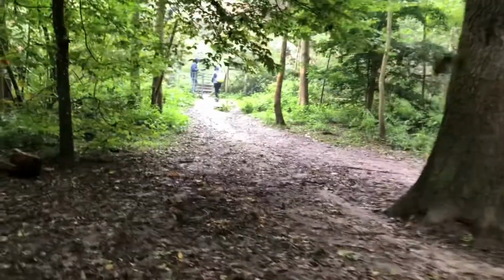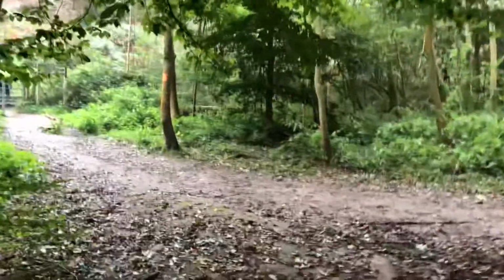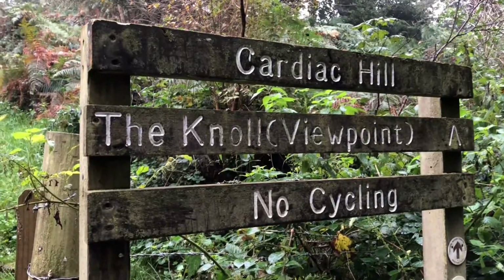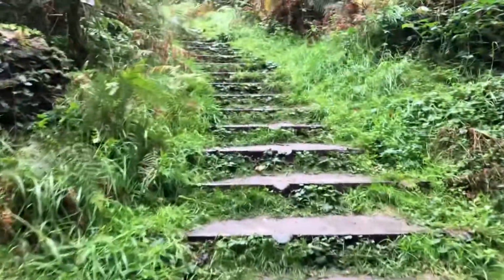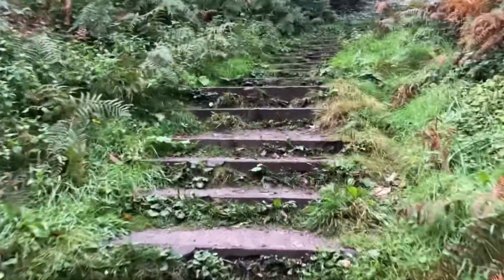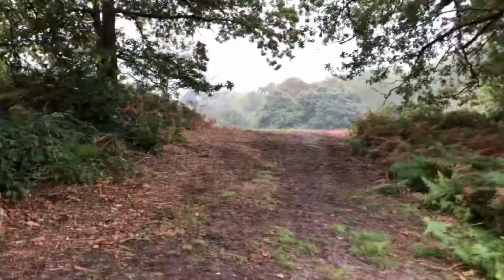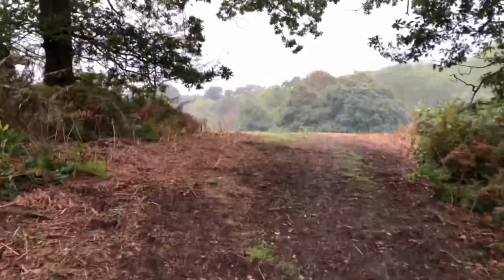The dog walkers have just gone ahead of me. Their dog will race up to the top, no doubt. And this is the hill, Cardiac Hill. Takes you up to the viewpoint. Let's head there now. Just climbed 80 steps, a little bit out of breath.